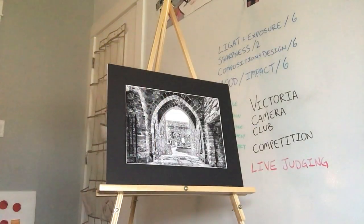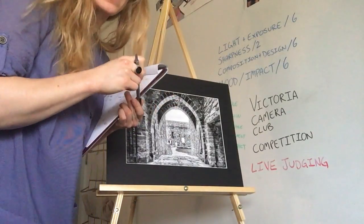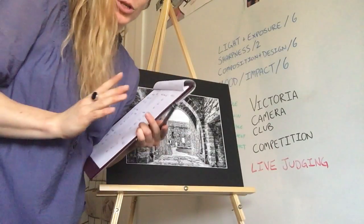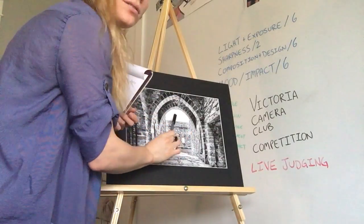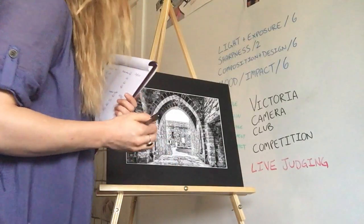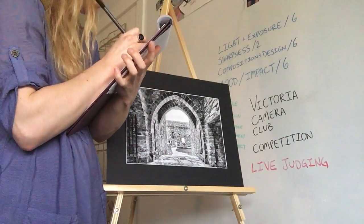This is the last print in the competition. We're now judging out of 4 categories to give it a final score out of 20. So the first one is light and exposure. So the maker of this image has technically perfect exposure. There's no information that's missing in the highlights and the shadows. They both have lots of detail in them. So I'm going to give that a 6 out of 6 for exposure. Nice job.